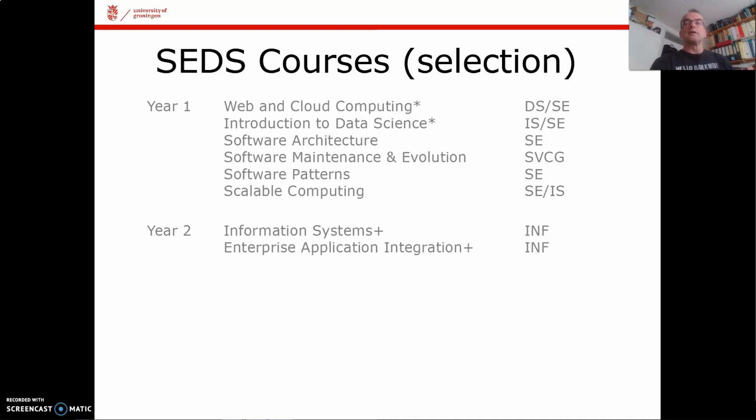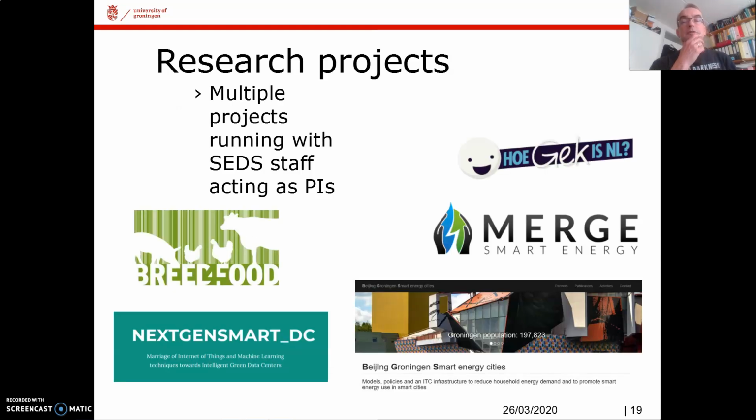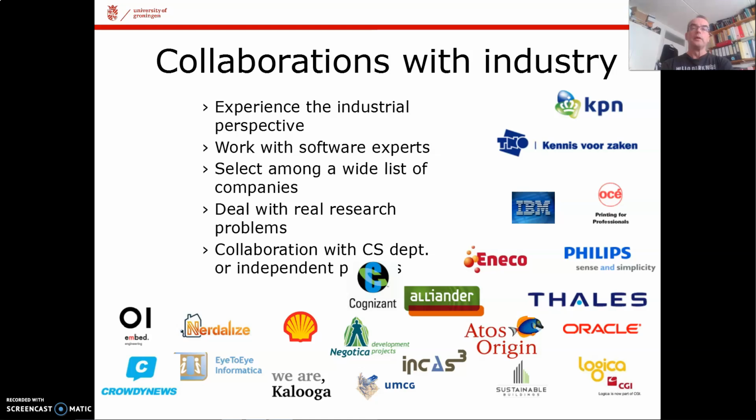So the courses that are mandatory, well, web and cloud computing, the introduction to data science are common, but software architecture, software maintenance and evolution, software patterns and scalable computing are also part of the system in the first year. In the second year, it's information systems and enterprise application integration. There's a huge number of research projects and very much in terms of connections with all sorts of companies within our country and beyond. And there's huge collaborations with industry, of course.